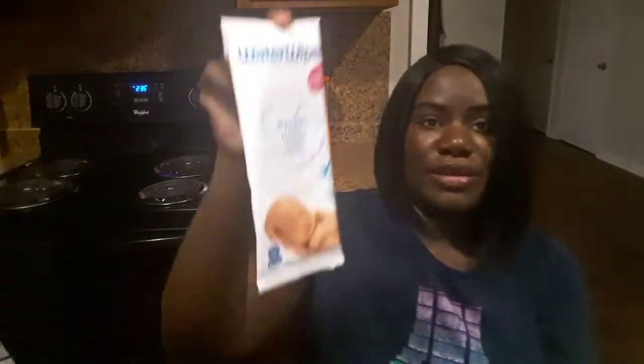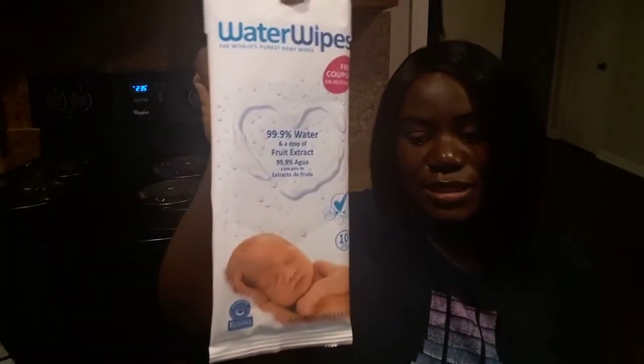The next item inside is some baby wipes. They are WaterWipes, the world's purest baby wipes. And it's 99.9% water. You can feel it through the package. And this is 10 of them here. Awesome.